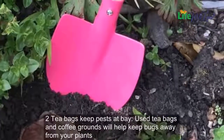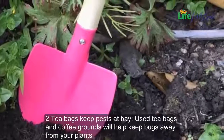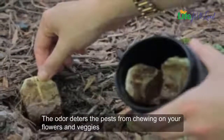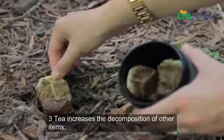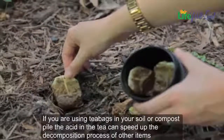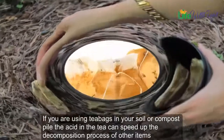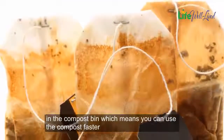2. Tea bags keep pests at bay. Used tea bags and coffee grounds will help keep bugs away from your plants. The odor deters the pests from chewing on your flowers and veggies. 3. Tea increases the decomposition of other items. If you are using tea bags in your soil or compost pile, the acid in the tea can speed up the decomposition process of other items in the compost bin, which means you can use the compost faster.